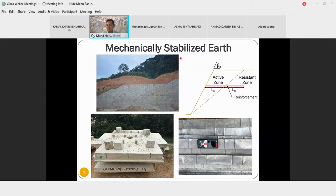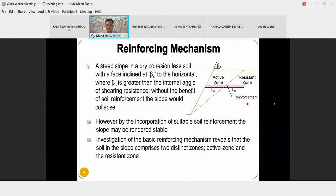So when you do mechanically stabilized earth, can I just call it RE? Last time I was also using the British term, reinforced earth. When you do the RE, reinforced earth, the idea is that you're going to extend these metal strips, the reinforcements, back to the resistance zones so that you can tie this thing to the resistance zones. Mechanically stabilized earth or mechanically reinforced earth. Actually, I think it's an American term. Last time Prof. Raziz liked that term. He is an American graduate.